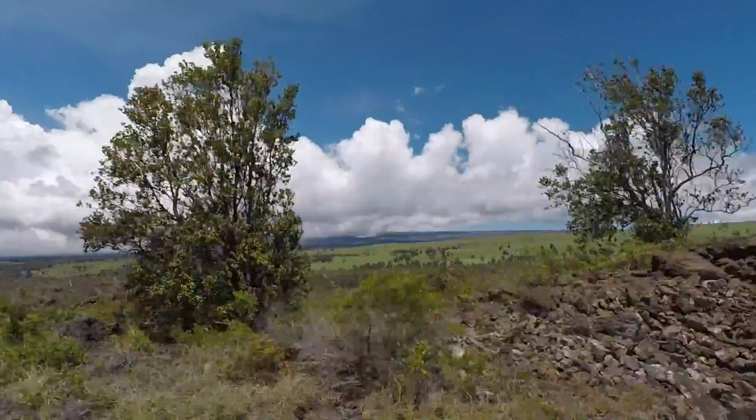Big Island is, as the name describes, a really big island. There's a lot to explore, and this day our goal was set for a black beach.